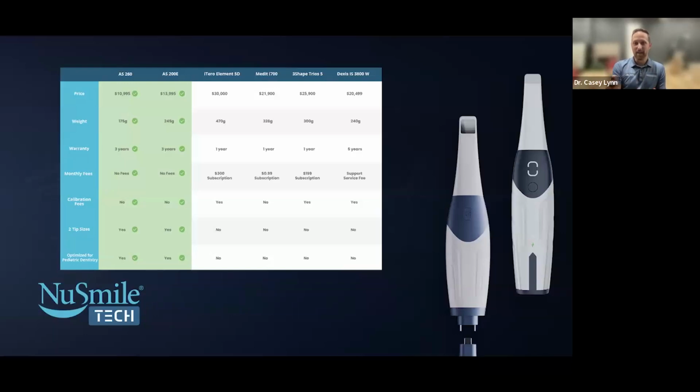When I was looking at these, the cost in my head was number one. Like, we are investing in this product. So I wanted to make sure it was cost effective and that I could use it with any kind of company or lab that I wanted to. Really, it got down to the Medit versus the Allied Star for me.